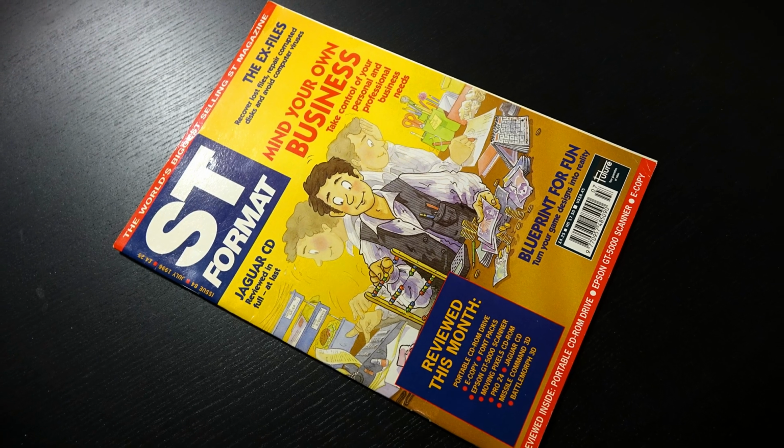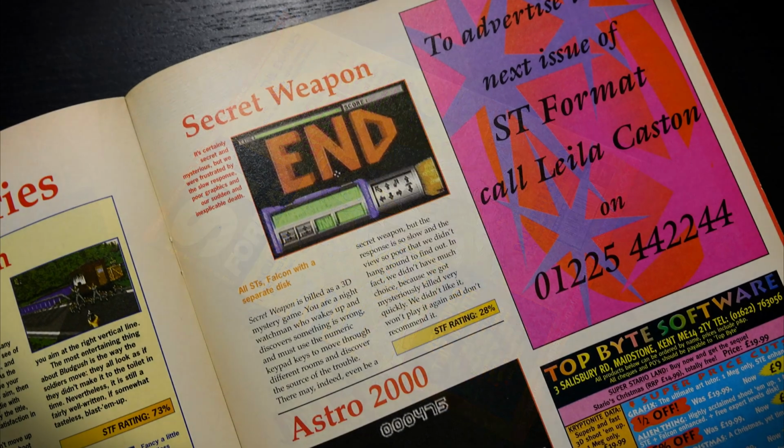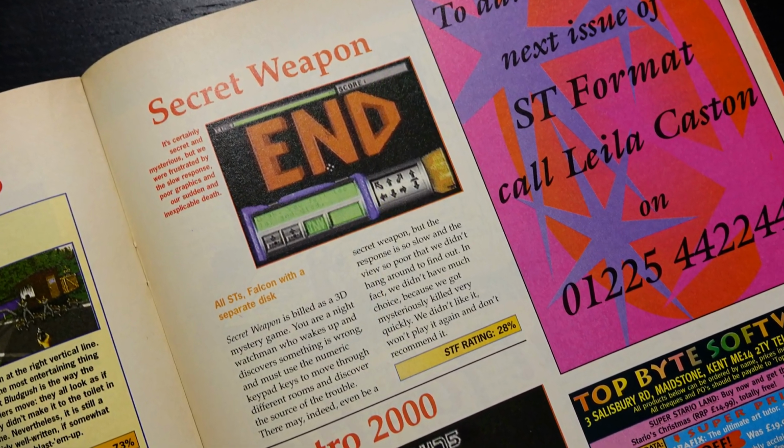The game's release was accompanied by a ridiculously unfair review in ST Format. And according to Robin, they didn't even read the instructions properly and were unable to play the game.